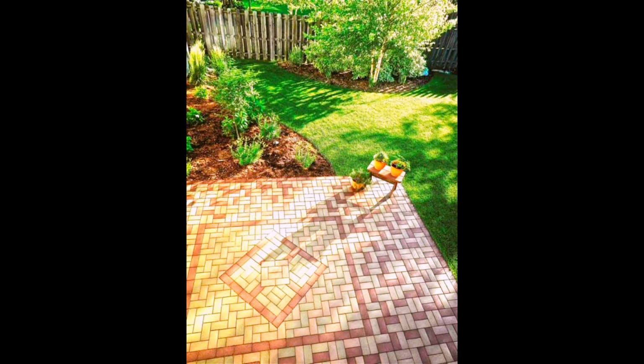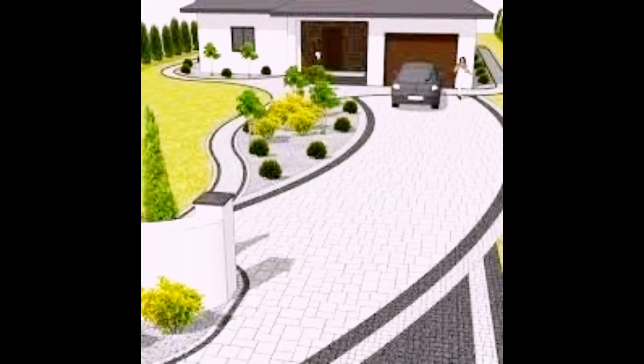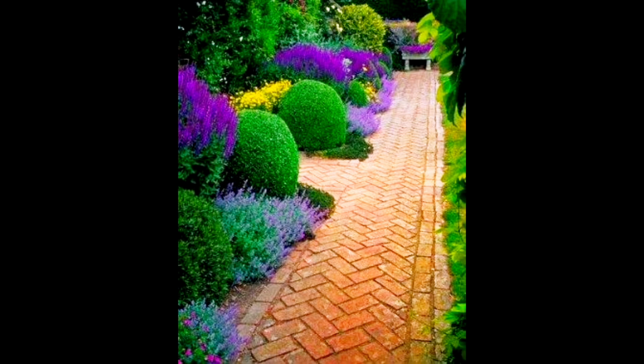Choosing different colored stones or tiles for your pathways is also an idea to add color and beauty to your pathways. They're definitely bringing more beauty to the place.